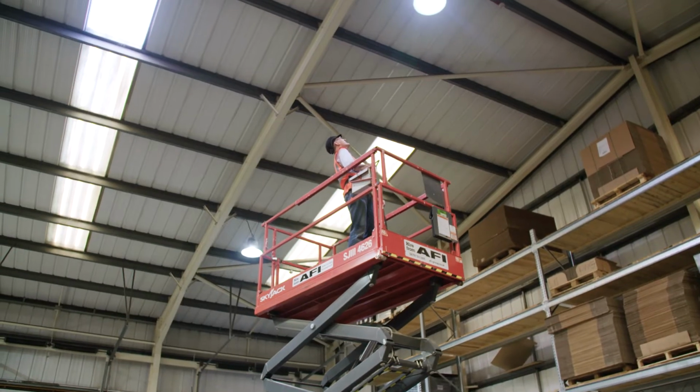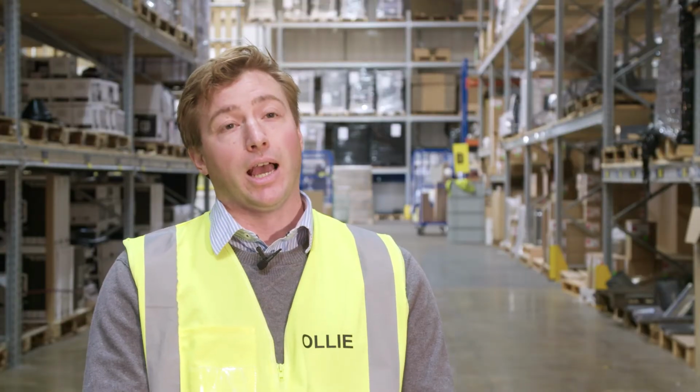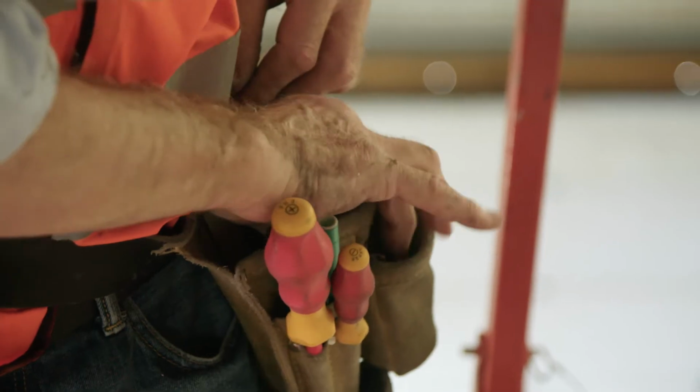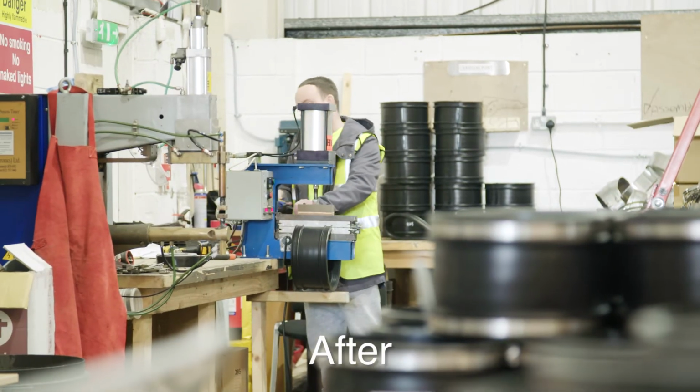When Paul came in, he suggested that we went to one of his warehouse high bay lights, which would save us energy, which I didn't think was possible because we already had LEDs in. I've reduced the number of lights in this warehouse. I think we had something like 22, and we've reduced it to 17. And we're using 150 watt instead of the 200 watts that was in here before. So a very significant energy saving.